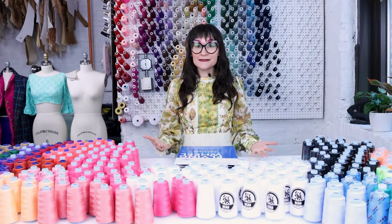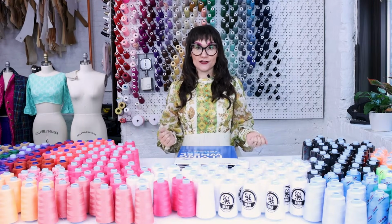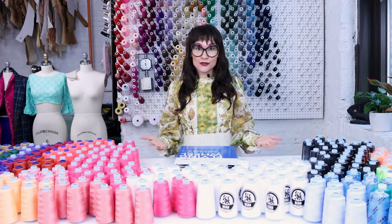Not only is it really expensive, but the colors are so limited. There's maybe 7 colors. And you know what? Fabrics come in so many colors, way outside of 7. So what am I going to do? It's expensive and there's no colors to choose from.